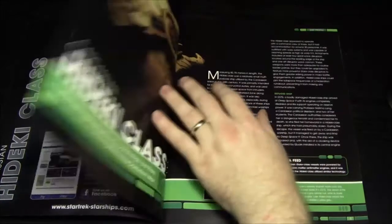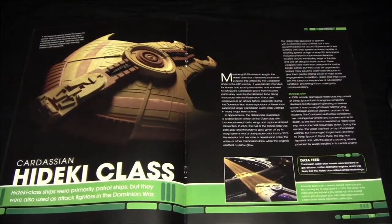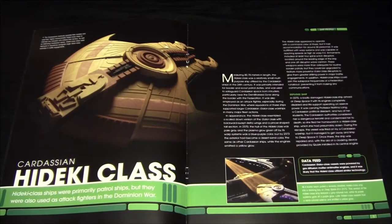Okay, let's have a look at the Hideki class or whatever it's called. Not quite sure. What are you playing with? I'm getting something to hide the back of the... Hang on, can use this again. No, it's okay, I can just use this.